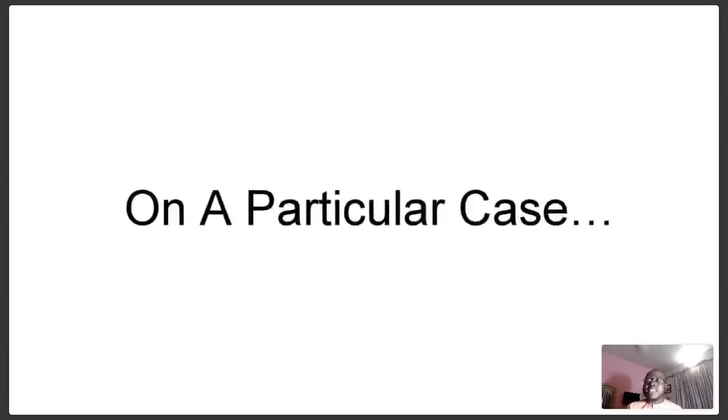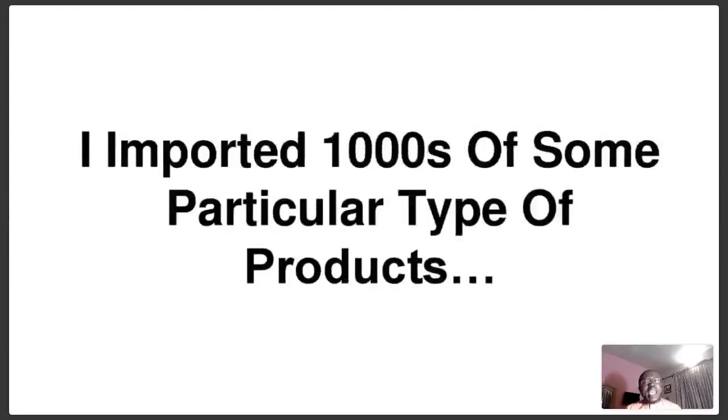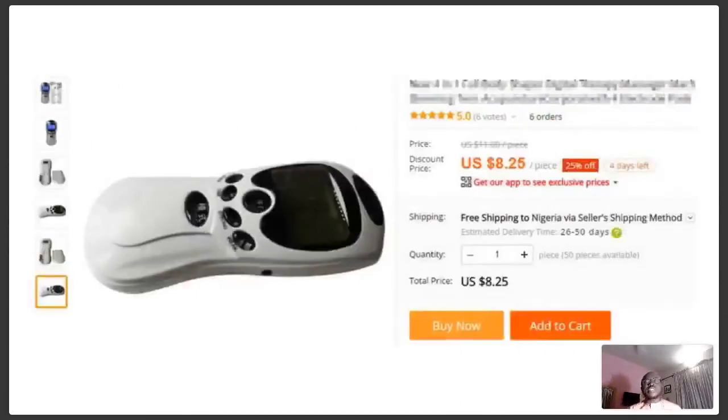On a particular instance, I imported thousands of a particular product, and this is the product. It is a 4-in-1 therapy machine. Multi-level marketing companies sell a lot. You place it somewhere on your body, and it can tell you your BMI, your body mass, and a lot of things about yourself. You just place it on your body, and it shows everything on the screen.